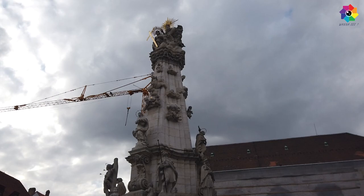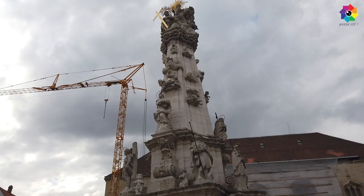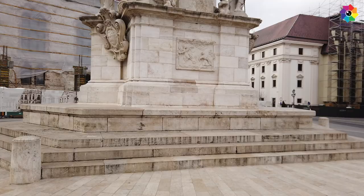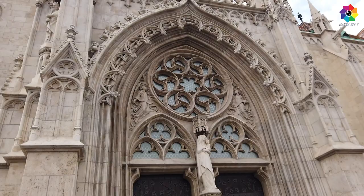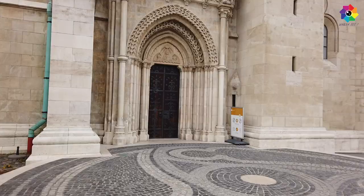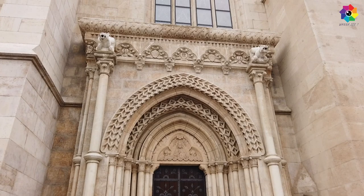The Holy Trinity column is 15 meters tall, located at the heart of Trinity Square. It is to celebrate the end of the plague in Budapest, while also commemorating the victims and the residents' hope of protecting them from another plague. This is Matthias Church, one of the most important churches in Budapest, where many of Hungary's kings were crowned and is home to important tombs and ecclesiastical treasure.